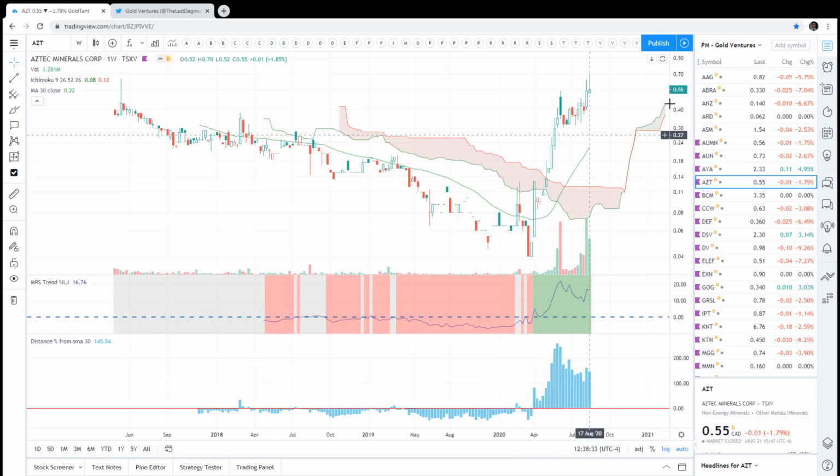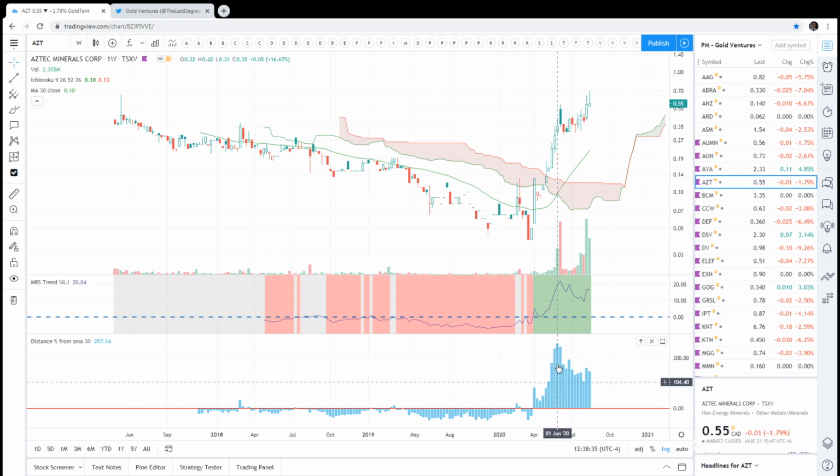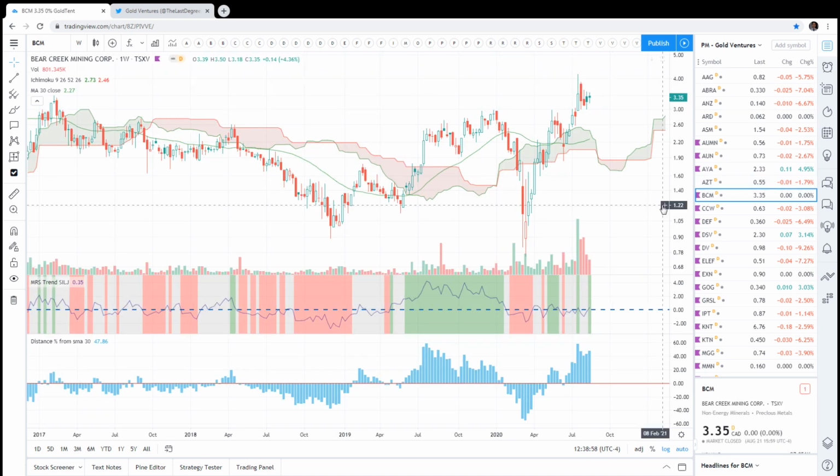AZT, Aztec Mineral. Oh, look at that, man. It got close. This is the closest it's got to its 30-week average, 100% away. Outperforming SILJ a lot. It's tough for me to enter this one. Not a lot of data. I would have really liked it to be closer. So sometimes the setup is just not in the cards. It doesn't mean it can't go up. It means that we're not in the ideal coiled area.